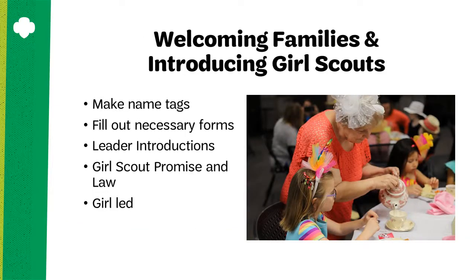While caregivers and Girl Scouts are arriving to the meeting, it is a great time to have them make a name tag, fill out the girl's health history form, and an interest and ability inventory for both adult and child. The health history form is found under Forms and Resources on our website.